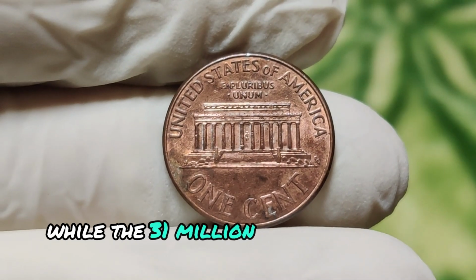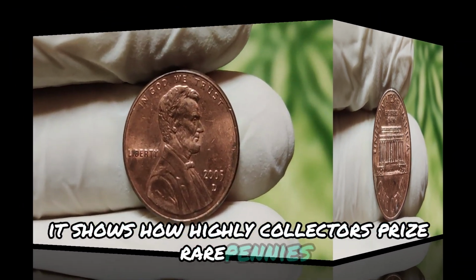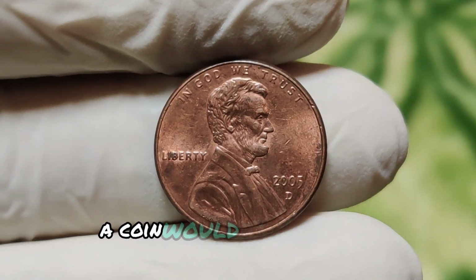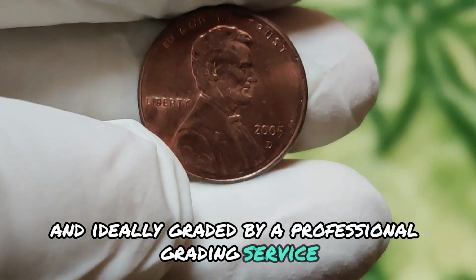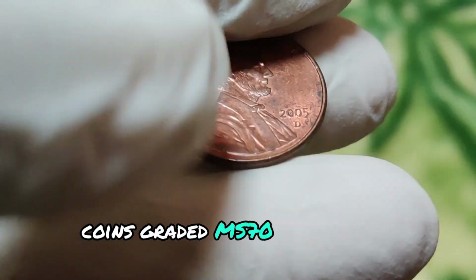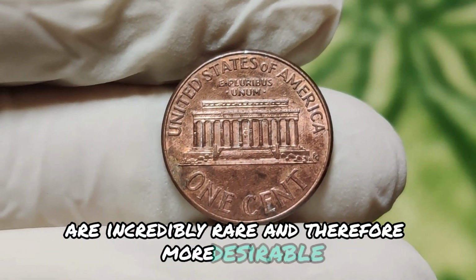While the $31 million estimate is speculative, it shows how highly collectors prize rare pennies. Keep in mind, though, that to achieve such a value, a coin would need to be in immaculate condition and ideally graded by a professional grading service, like PCGS or NGC. Coins graded MS70, or perfect uncirculated condition, are incredibly rare and therefore more desirable.